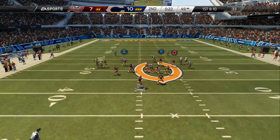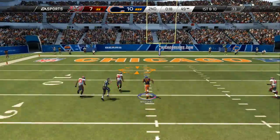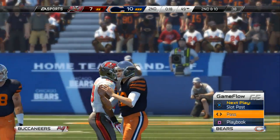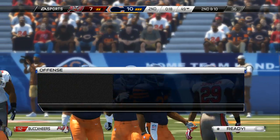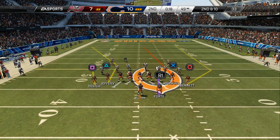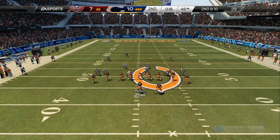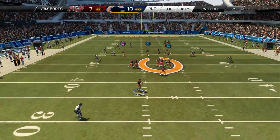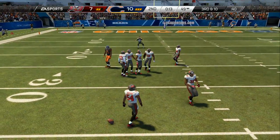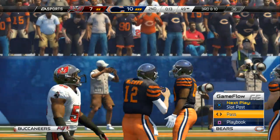A ton of defensive backs out here for this play. To Marshall, but it's incomplete. Well, there's no doubt about it. This guy has a strong arm. That time, he just sails the football way past the receiver deep down the field. Prevent defense here, trying to avoid the deep pass. It's incomplete. The defender had it for a moment, but could not pick it off cleanly.